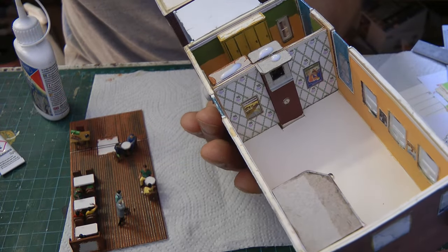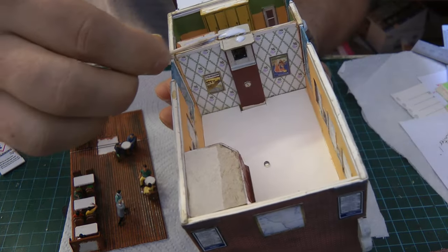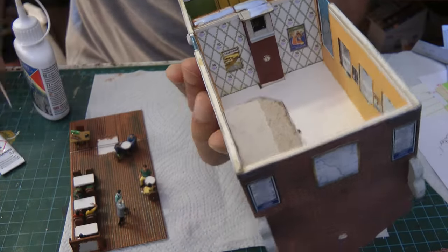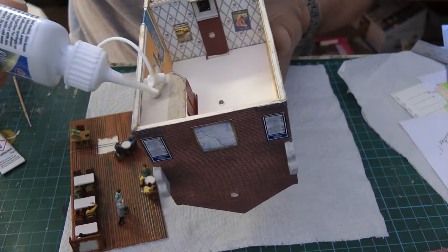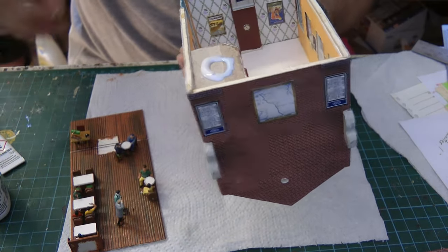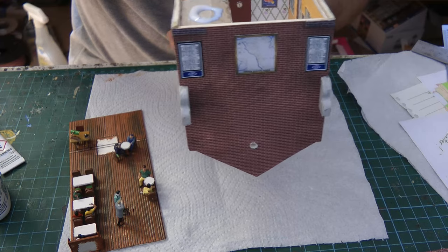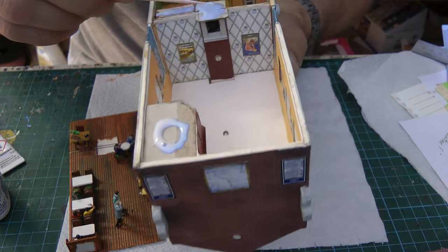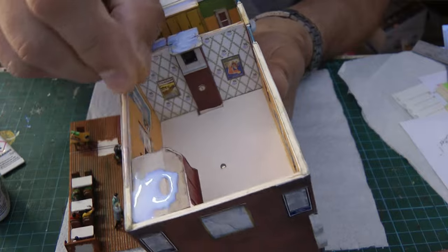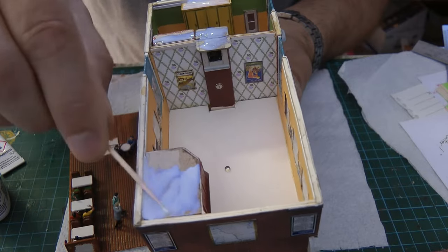Now the moment of truth. Will the floor fit, and will there be any clashes? So what I'm doing is just spreading some of the glue on the fireplaces, anything where we can attach the floor. So the bar will have some glue there, and also along the edges of the wall as well. So I'll just make sure I cover all the edges. Make sure there's no dry spots, because we want to make sure that when the floor goes in, it goes in and it sticks first time.